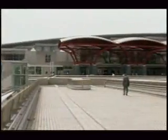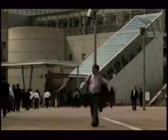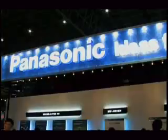Combined Expedition of Advanced Technologies, CEATEC, had more than 190,000 visitors in 5 days this year. Here you see the company logos for many worldly known major Japanese electronics manufacturers.